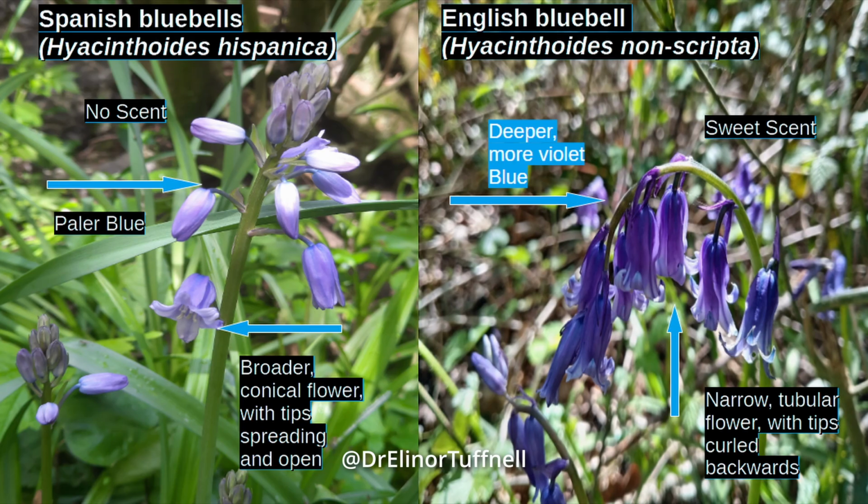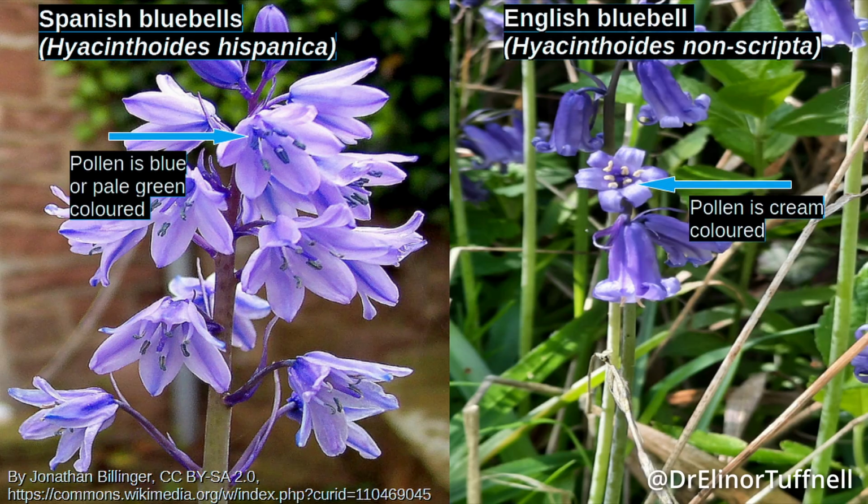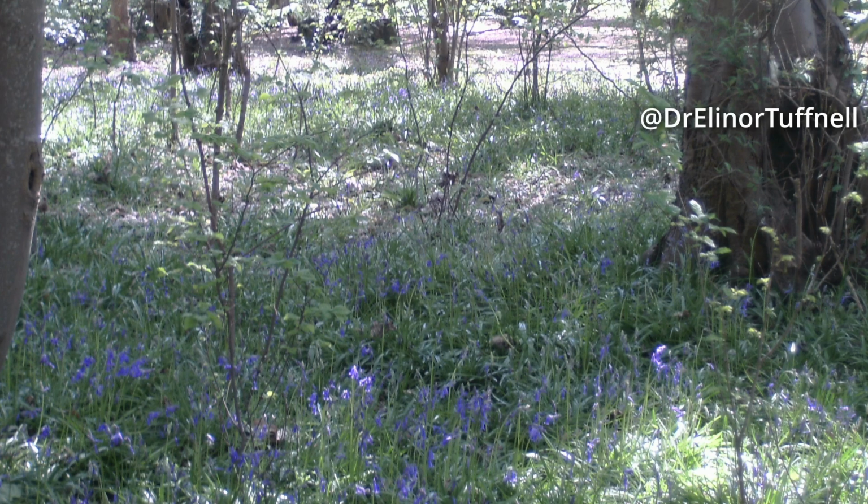The shape of the flowers also differs. Native bluebells have a more narrow, tubular-shaped bell, and the tips curl back on themselves. Spanish bluebells have a conical bell shape, and the tips are more spreading and open. Finally, there is the pollen. Native bluebells have cream-coloured pollen, while Spanish bluebells have blue or pale green-coloured pollen. Bluebells are, however, delicate, so please avoid walking over them. Crushing the leaves can kill the plant.